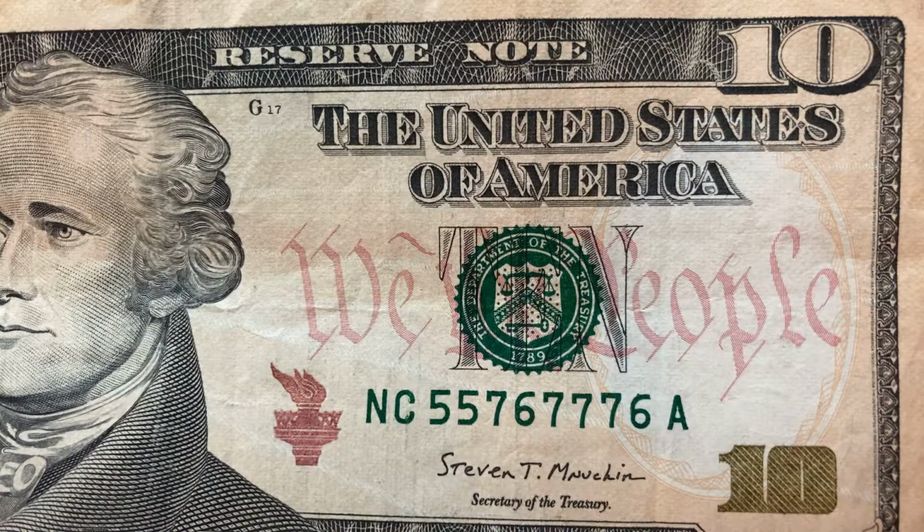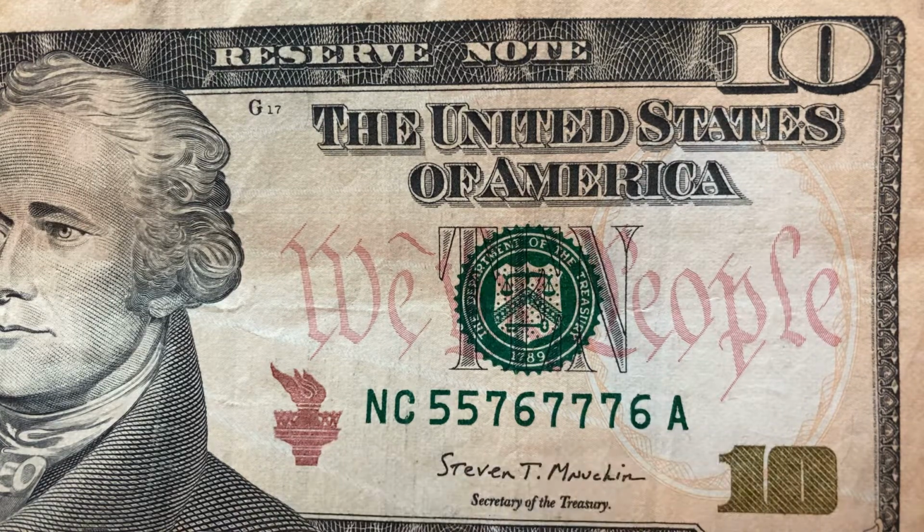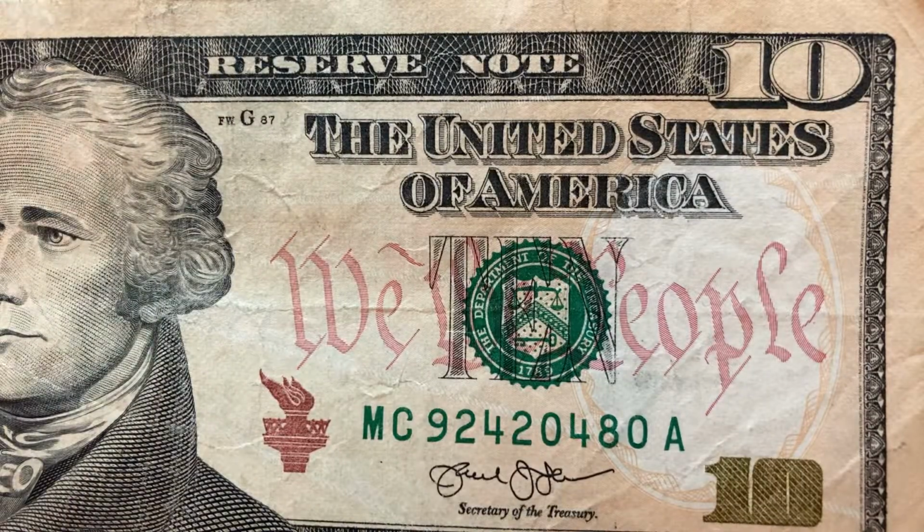Oh, would you look at that? A trinary note. This note is made up of just three numbers, 5, 6, and 7, all throughout the entire number, making that a trinary note. Whenever you see a serial number made up of just three numbers, then you want to hold on to that note. It is collectible. So I'll be setting that one aside and adding that to my collection. Let's see what else we find.